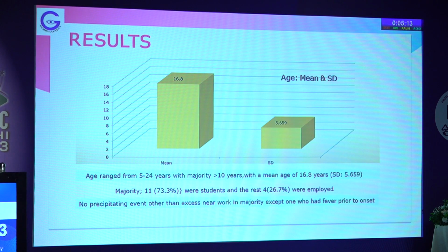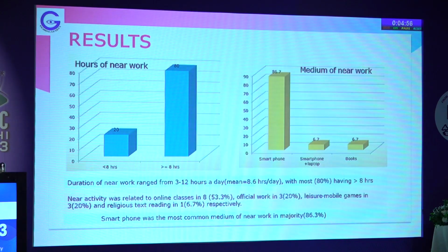The majority were students, about 73.3%, so a young population, and the rest were employed. There was no precipitating event in most of the patients except excess near work, and one patient gave a history of fever prior to the onset of esodeviation.